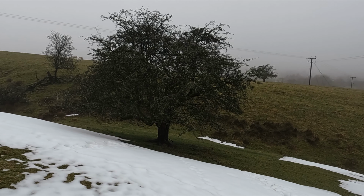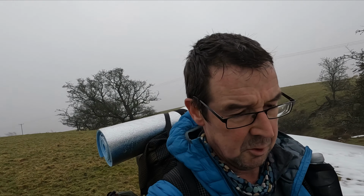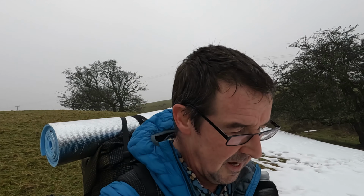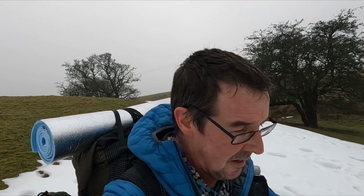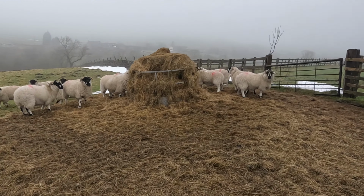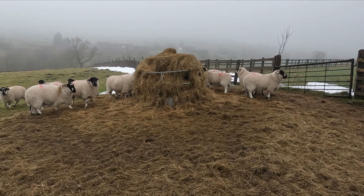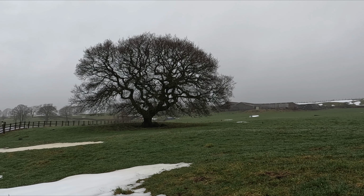What I love about this area, there's just gorgeous trees. Really nice old veteran trees. I mean, that hawthorn there, imagine that in May, full of May blossom. I could go on my arse here, it's slippy. And there's some big old oaks and ashes as well around here. Lovely old trees. See, look at that oak there, it's an absolute beauty. What a really nice shape.